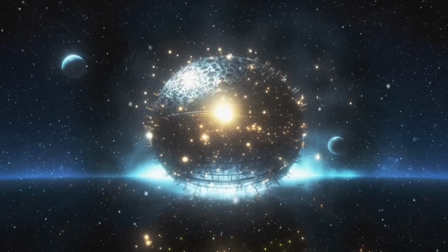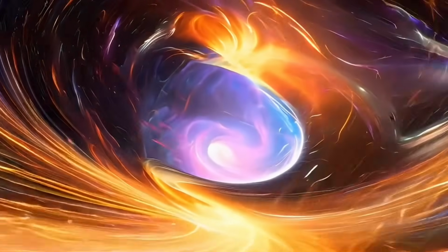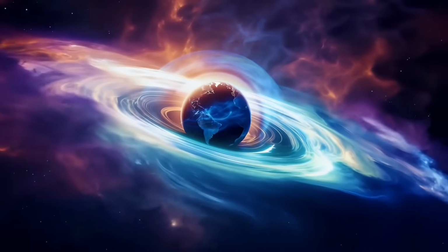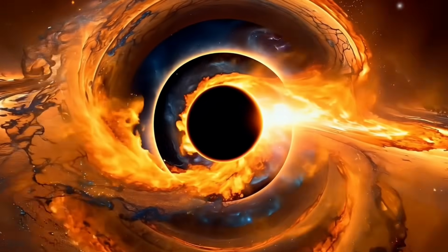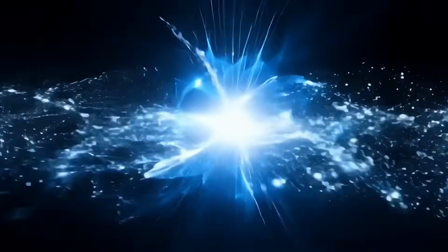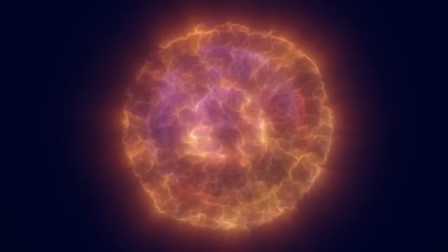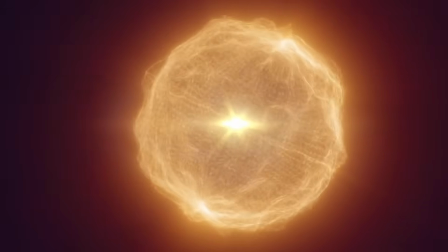Westerlund 1 itself is obscured from naked eye observation due to thick clouds of interstellar dust, making it virtually invisible without the aid of powerful telescopes that can peer through the murky veil. Within this cluster, Westerlund 1-26 stands out not only for its staggering size, but also for its brilliant luminosity, which dominates the light emitted from its neighborhood despite being so far away.